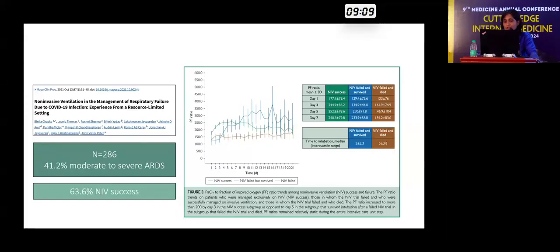But the interesting thing is what we saw here. Just want to focus on the time to intubation. The people who failed NIV and survived were intubated a lot earlier. And you can see here that there's a cross here.